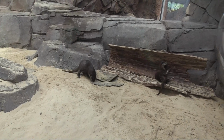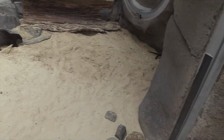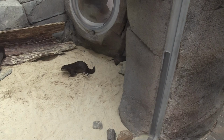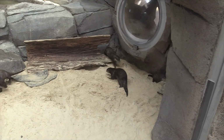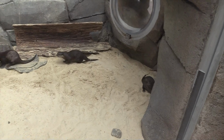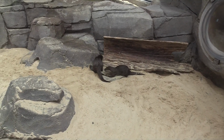Very, very nice. That's so cute. Now, typically I don't go back to other habitats and aquariums because I don't usually have to, but I definitely made a special change of my routine for these guys.